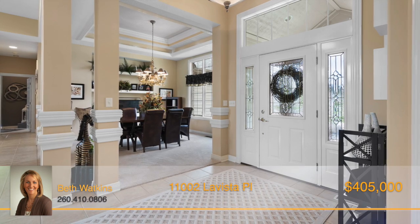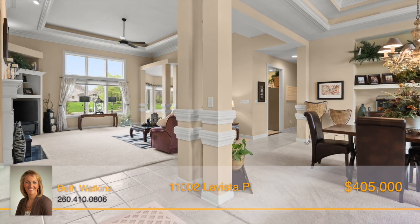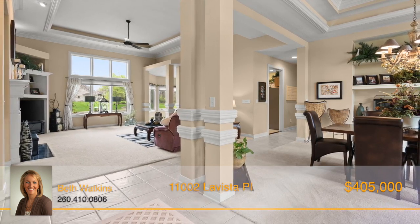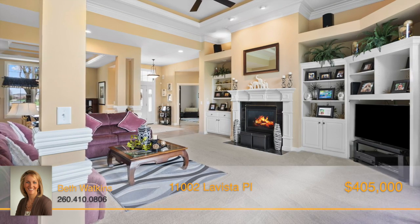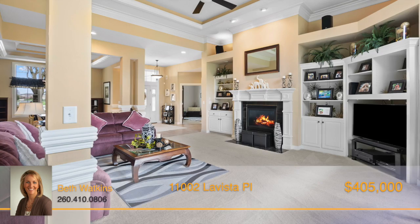The entry area features ceramic tile floors and leads into the great room. The great room is ready to entertain with a gas fireplace, built-in bookshelves, and a built-in entertainment center. This bright and open space will be an asset to any large gathering.